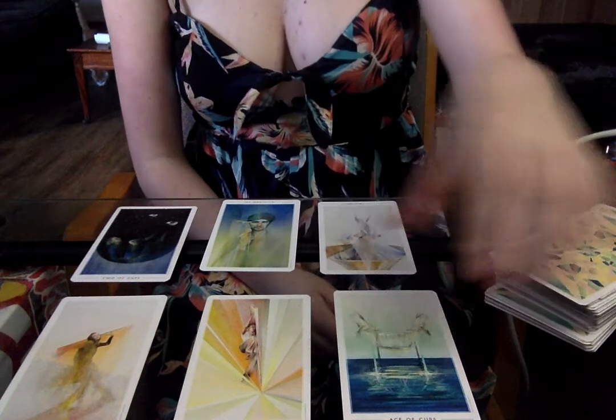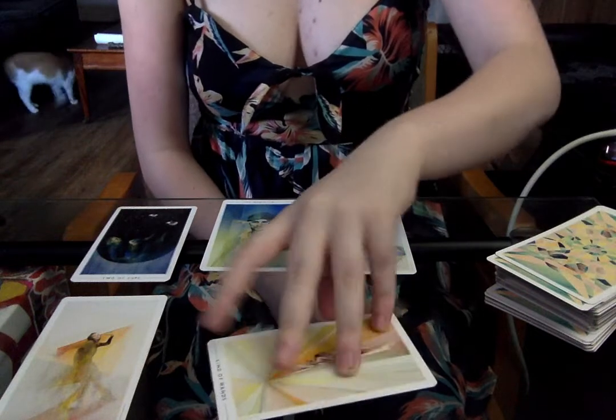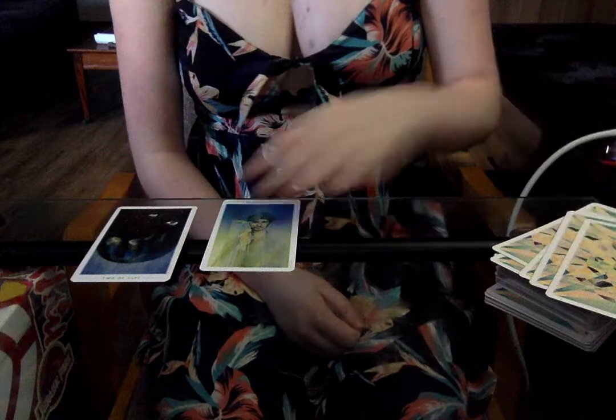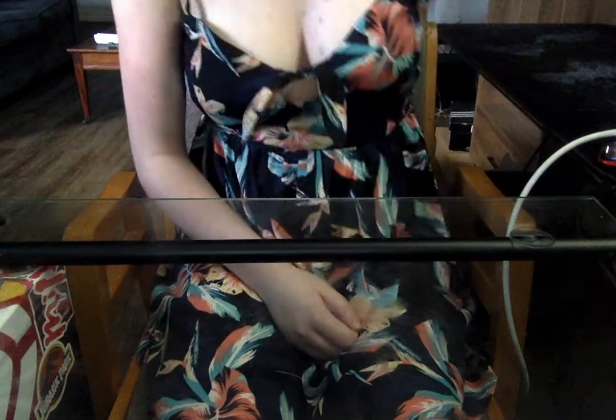It wasn't very long. I know I kind of made it a bit longer by messing with the light at first and continuously looking at my cat, but that's your reading. I hope you liked it. I know it was short, but it's good for a small pet reading.